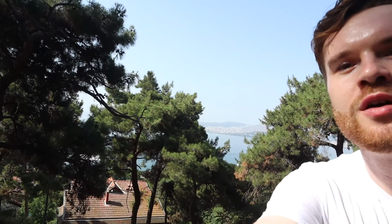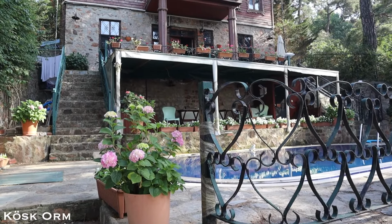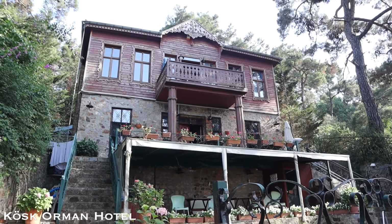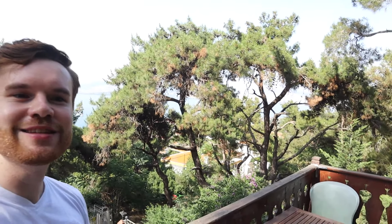So fast forward, I have now arrived here where I'm staying on the island of Büyükada. This is the incredible view, the Sea of Marmara behind the pine trees there. This is the Kösk Orman Hotel. What a beautiful location this is. It is a mansion up in the hills here. There are no cars on this island.